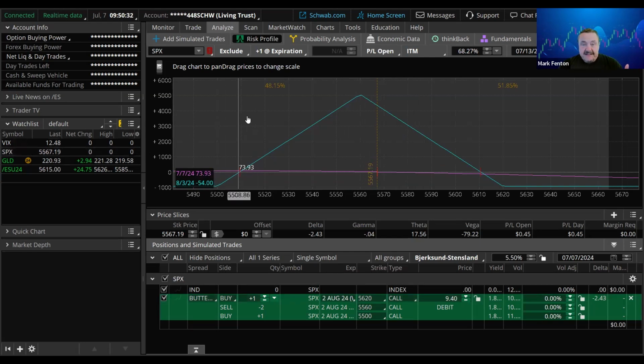So we're at 67. Now I modeled this at 60. You could do it at 65. You could do it at 70. But what I did here is it's a balanced butterfly. That's the only butterfly I'd be interested in doing whenever the VIX is at lows we haven't seen since back before the COVID stuff in early 2020. So here we have a VIX of 12.48.